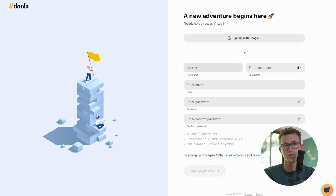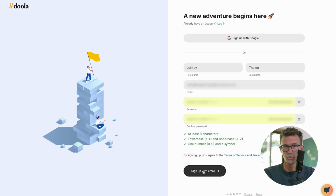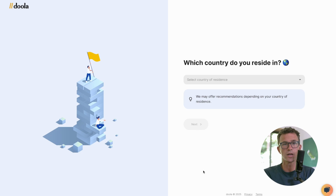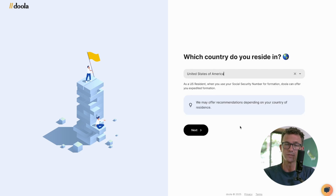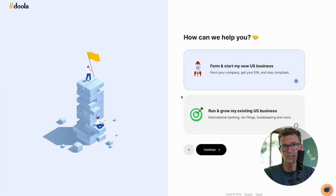Either log in with Google or enter your name, email, and create a password to create your account with Doola. Enter your country of residence. Doola helps U.S. residents as well as non-U.S. residents create LLCs in the U.S. We're forming a new business, which has already been selected, so I'll click Continue.